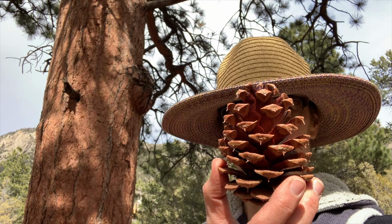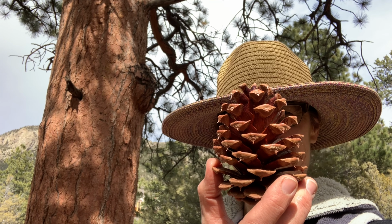Look at how big this pine cone is. And this is how more ponderosa pine trees are born, through the seeds in this pine cone.